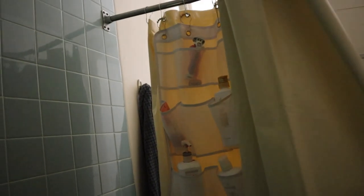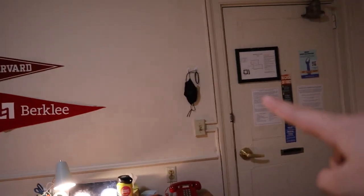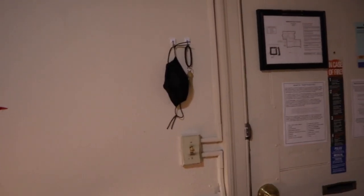So, let's show. In the shower, I added this like hanger thing because I didn't have a shower caddy. And I think this is a really nice solution because this is my own shower, so it's pretty nice. I added these two command hooks for my mask and my keys every time I leave the door.